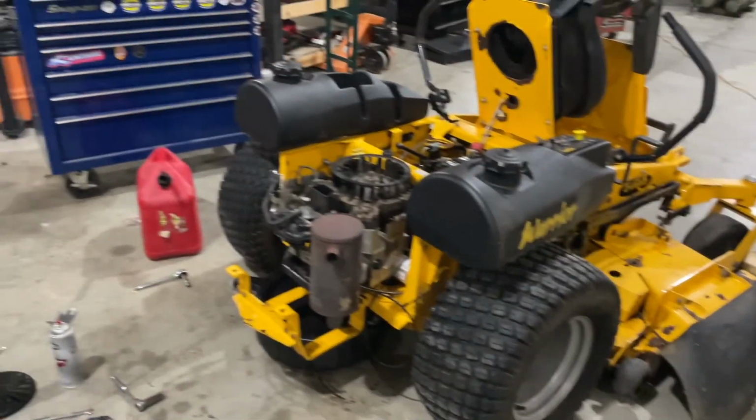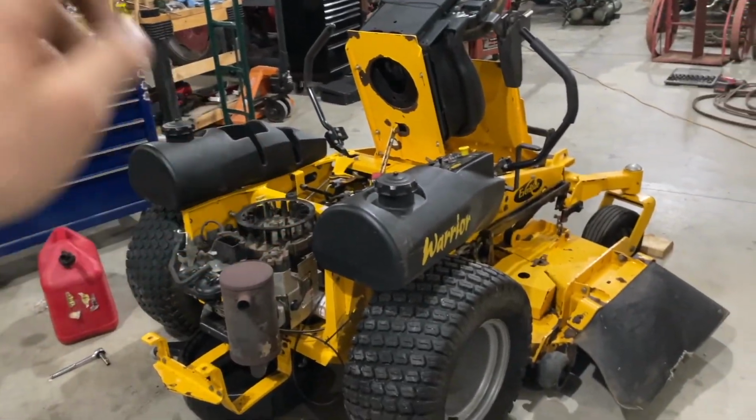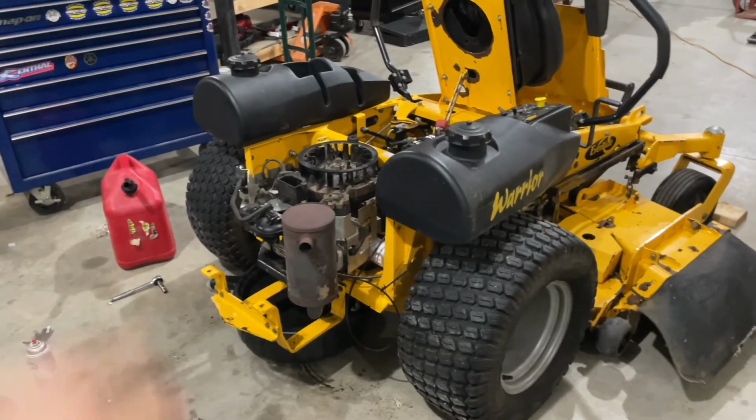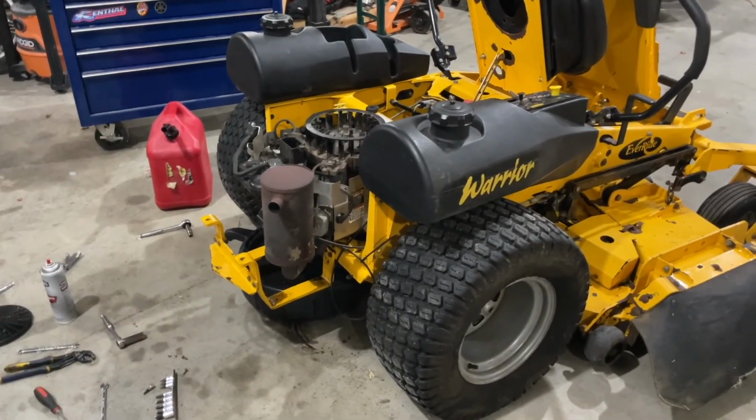I had a thought. I robbed the throttle cable off of that John Deere over there, made some modifications, got it to work on this Warrior, so we're gonna go for the first fire now. I still have shrouds and stuff apart. I don't care, I'm just gonna see if it runs or how well it runs and go from there.